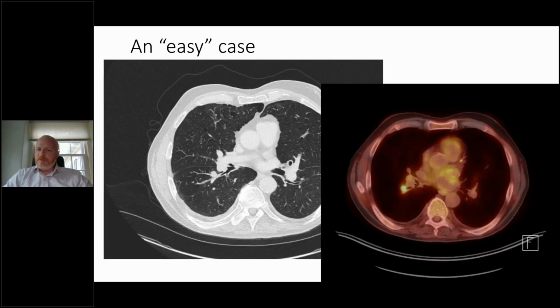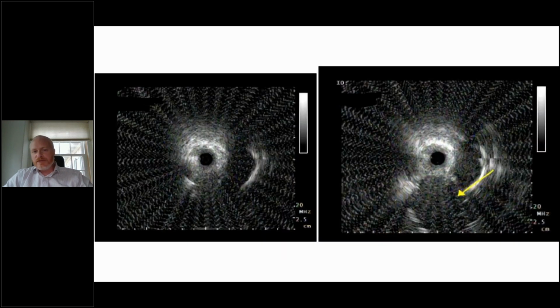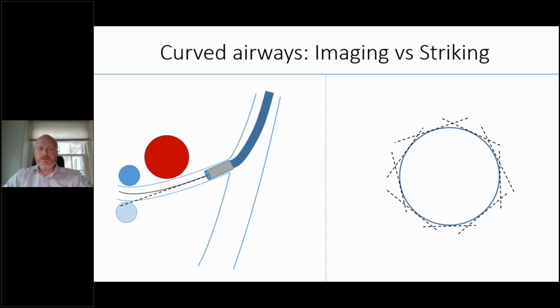I'll show this as an example of what's a quote unquote easy case. This is a central lesion off of the superior segment in the right lower lobe. You can see that there's an airway leading to it, but it's abutting the pulmonary artery. As we move out towards it, we can see the lesion, but we also see it's right next to the pulmonary artery. And so what to do?